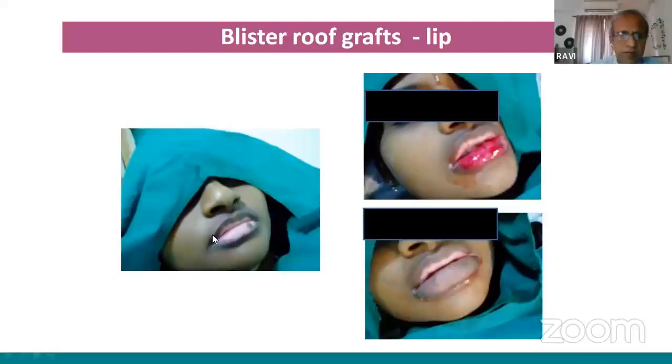So start dermabrading with the hand dermabrader or micromotor with the dental bur till uniform pinpoint bleeding. Lip bleeds a lot, but it stops after a few minutes. So you can clean the area with normal saline and then apply the blister roofs there so that you can cover it up with that. The dressing material, as I told you, is the transparent collagen.